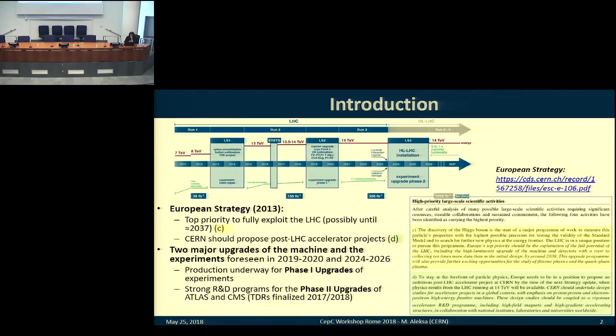So first let me really start with the European strategy. In 2013, the European strategy for particle physics declared the top priority to fully exploit the LHC, possibly until 2037 or so. I mean, this is not written in the strategy, but this is what you can see on this picture on top of the slide, where you can see the different phases of the LHC upgrade, and you can see that this tentatively goes up to 2037 to collect 3000 inverse femtobarn with High-Luminosity LHC.